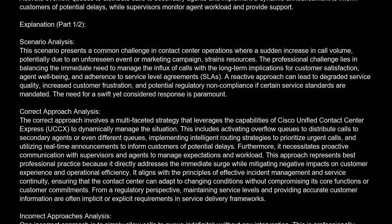This approach represents best professional practice because it directly addresses the immediate surge while mitigating negative impacts on customer experience and operational efficiency. It aligns with the principles of effective incident management and service continuity, ensuring that the contact center can adapt to changing conditions without compromising its core functions or customer commitments. From a regulatory perspective, maintaining service levels and providing accurate customer information are often implicit or explicit requirements in service delivery frameworks.